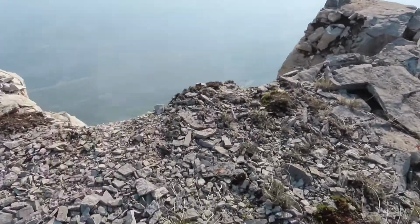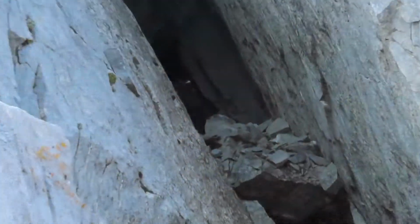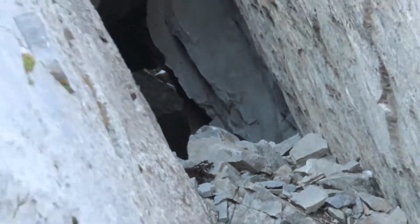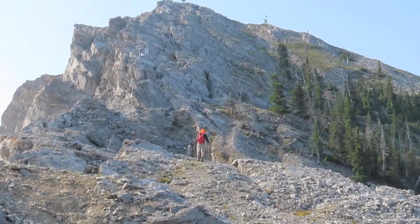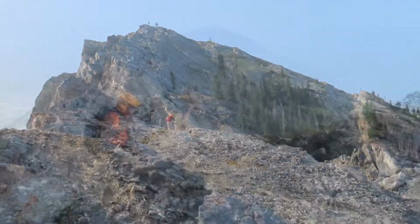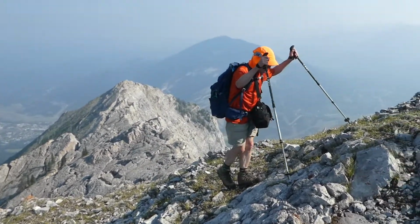From the col, you get an interesting perspective on the Frank Slide area far below. Let's not spend too much time above this big gap in the rocks. Those instruments look kind of fascinating, so we kept going. Behind me in these frames is the North Peak and the town of Blairmore.